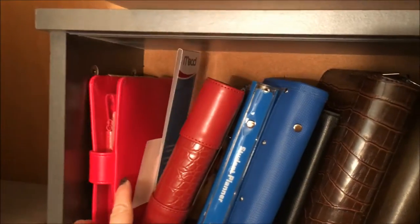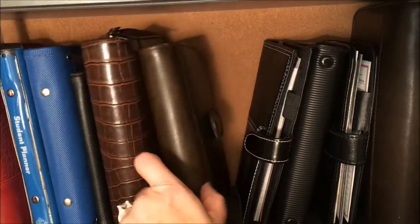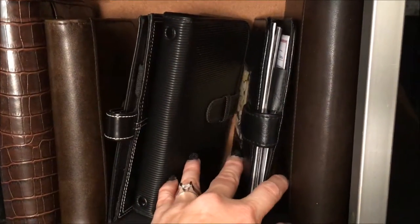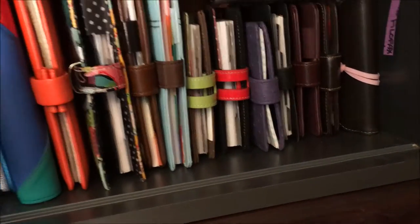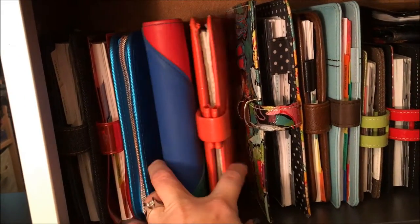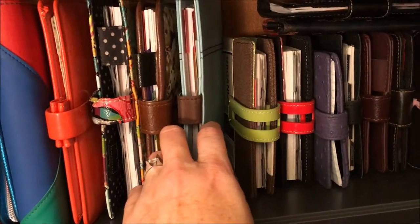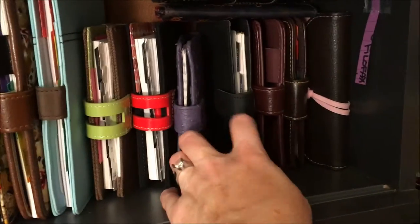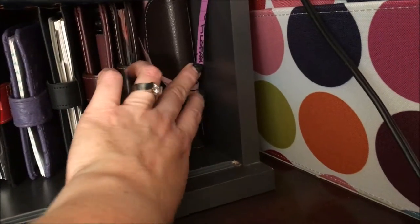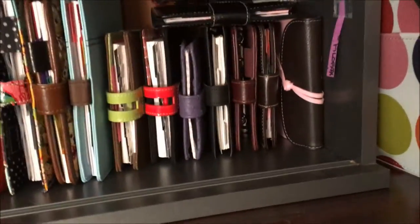All right. One, two, three, four, five, six, seven, eight, nine, 10, 11. That's all there. And the wall's there again. 12, 13, 14, 15, 16, these two are Filofax, 17, Sydney Love, 18, 19, 20, 21, 22, 23, 24, 25, 26, 27, that looks just like a wallet, that's just a wallet, so 27.